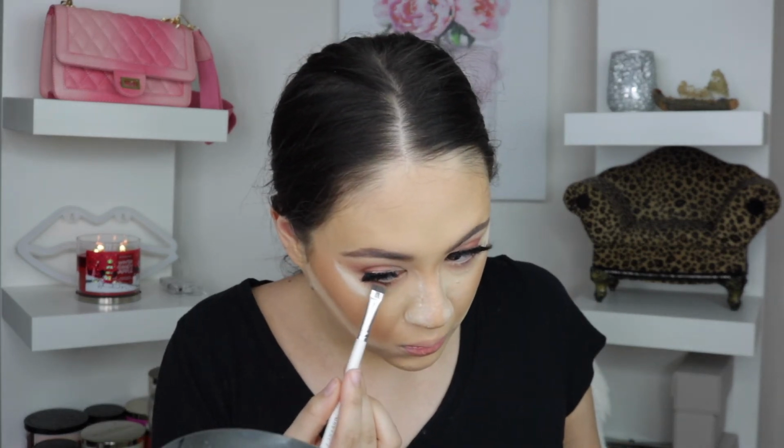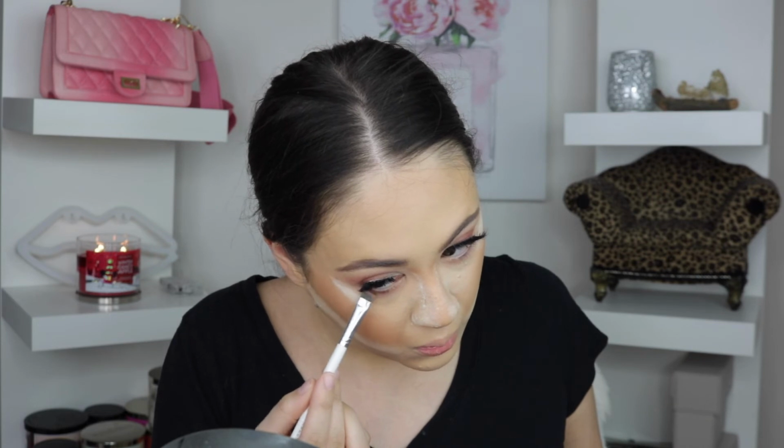I'm gonna focus on the under eyes. I'm gonna actually use the same brush I used, the JH33, to blend the pinkish on the wing. The same pink shade, I'm just gonna put that right underneath. I'm also gonna bake right here. Like the same brown I used on the liner, I'm gonna use a little tiny bit on the middle and the outer corner.